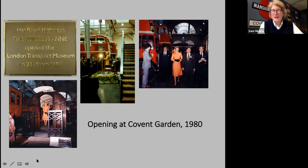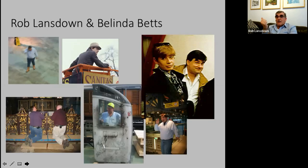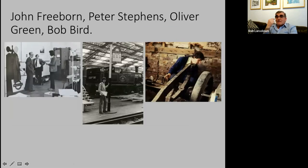Great. And then next to the Princess, of course, is Peter Stevens, who was the first director of the museum, and had come, Rob, from the Science Museum, I think. That's correct. Yeah, he used to be in the Science Museum, as a number of us were. So Bob Bird also came from the Science Museum, whereas Oliver, of course, came from the Museum of London. And so John Freeborn also. So in that left-hand side photograph, you can see John Freeborn, Peter Stevens, and Oliver Green in our Mansion House offices.